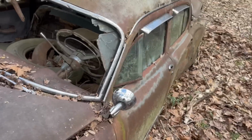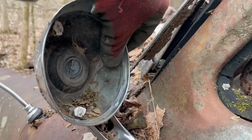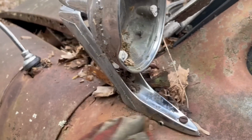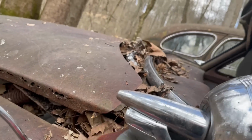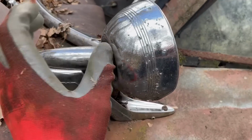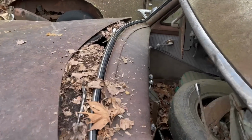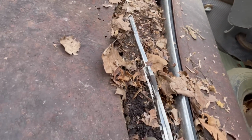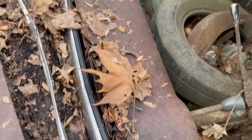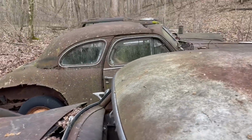Yeah, the mirror's over here too. The glass is missing out of that, but it's not the end of the world. You can see a nice piece of circular glass will fit in there really well. But as far as condition of the chrome, this one has more pitting than the passenger side. But again, very usable. Wiper blades here. Yeah, this is neat too.